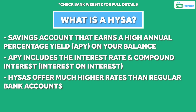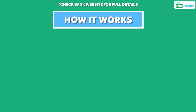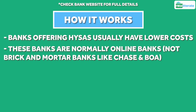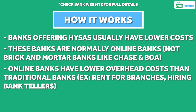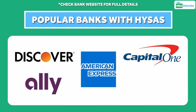In addition to the high APY, high-yield savings accounts also normally have no monthly maintenance fees, which makes them way more flexible than many traditional bank accounts that do have monthly maintenance fees. The reason these banks can offer high interest rates with no monthly fees for their high-yield savings accounts is that the banks generally have much lower costs. Banks that offer high-yield accounts are typically online banks, not brick-and-mortar banks like Chase and Bank of America. Since these online banks don't have the kind of overhead costs that traditional banks with physical bank branches have, like paying rent for the branch and hiring bank tellers, they're basically passing a lot of the savings onto their customers in the form of a high APY, with no monthly fees. Some popular banks that offer great high-yield savings accounts include Discover, Amex, Capital One, Ally Bank, and SoFi.